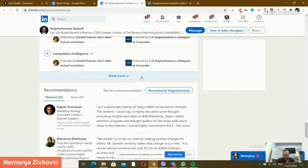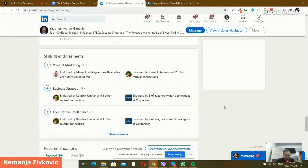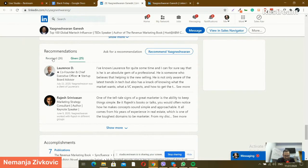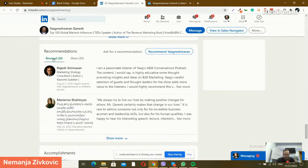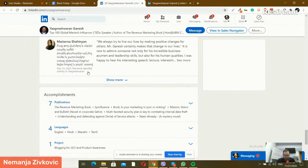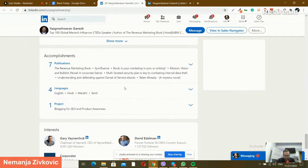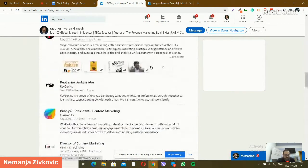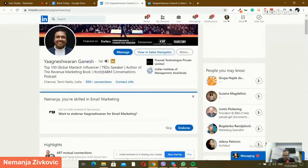skills and endorsements. Okay, I don't consider them very valuable because anyone can come and endorse you. Recommendations, yes. I like the recommendations, yes, he has a lot of them. A lot of them he has given, and a lot of them he has received. Publications, languages, interests. So it's a filled-in profile, and I don't have much to say to Yag, except these things that I just said.